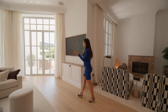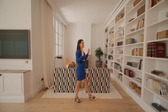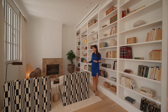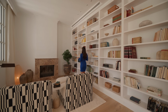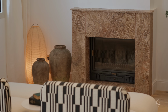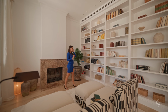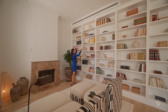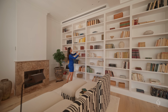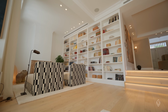Now let's leave this section and step into one of the coziest ones I've ever seen, which is a proper library. Now, can it get better than this? You have your fireplace, you have all the books, the only thing that's missing here is this large ladder that you see in movies where you can just move it along and climb up to the highest shelf to grab your book.